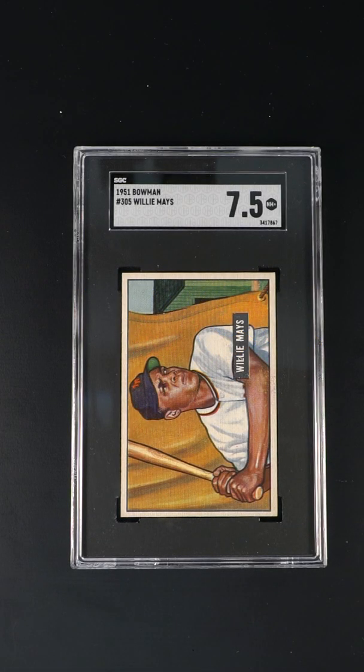Just a glistening example here of an immeasurably important investment piece from the post-war era. Next to Mantle, this might be the most important rookie card that was ever made. I think a lot of people consider Willie Mays to be the best, most well-rounded baseball player of all time. His athleticism and stats, I think, speak for themselves. But overall, this is certainly also a very pretty card.